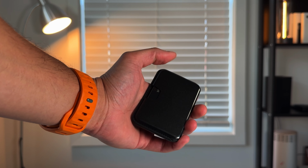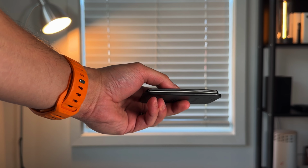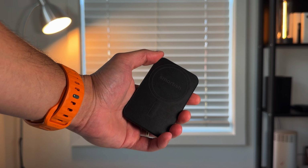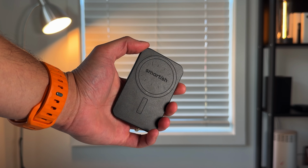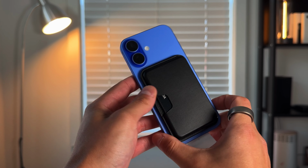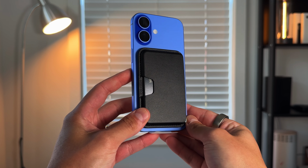So I'm going to start off very simple, and I'm going to be going with my favorite MagSafe wallet that I've been using for a little while now, and it's been my favorite one because it's simple, it does exactly what you want it to, it can fit up to 5 to 6 cards very easily without needing to stretch out or anything like that, and most importantly, the magnets are as strong as I've ever seen on any MagSafe accessory. And this is going to be the Side Hustle by Smartish.